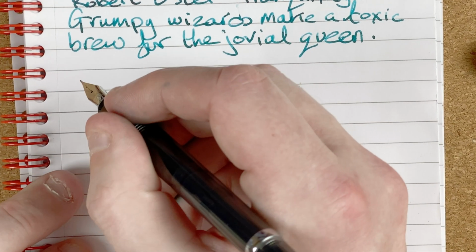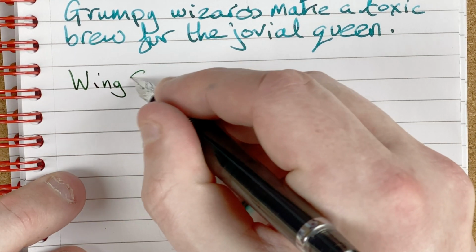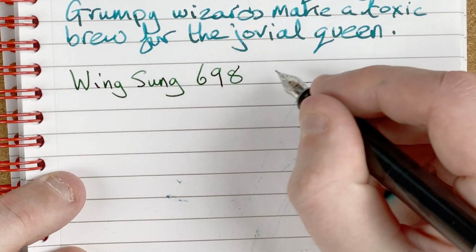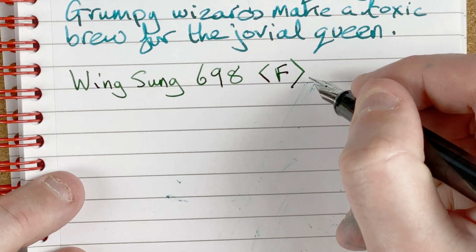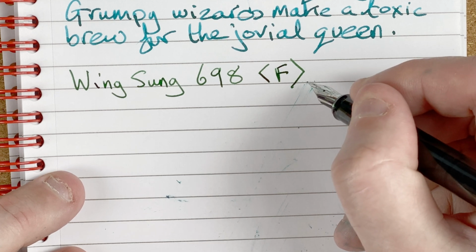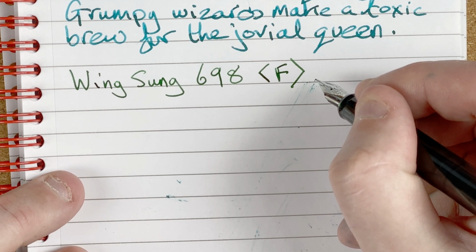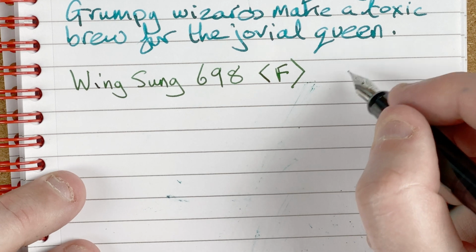Let's write. So here we've got a Wing Sun 698. It's got a fine nib. This to me is one of my issues, not just with this pen, but with a lot of Chinese pens. Generally, you can only get extra fine or fine nibs, and my preference, to be honest, is for broad nibs. So it doesn't put me off, but yeah, it's not perfect.